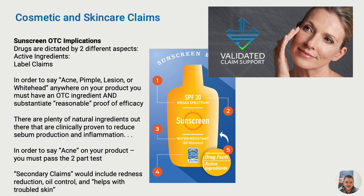We came back around to sunscreen, and now the sunscreen one has my acne language. So on the sunscreen side, this was the acne.